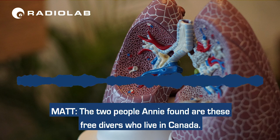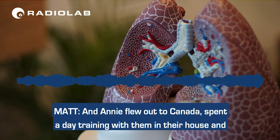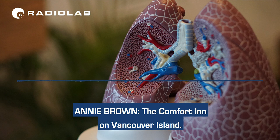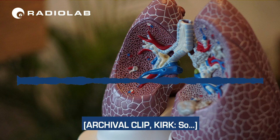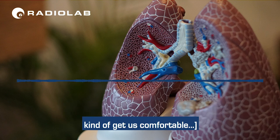The two people Annie found are these free divers who live in Canada. They're the most famous trainers of breath holding. And Annie flew out to Canada, spent a day training with them in their house, and then went to her hotel pool, the Comfort Inn on Vancouver Island, with her instructor, Kirk. Just kind of go through a little bit of a briefing. So really just to get us comfortable.